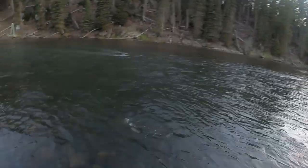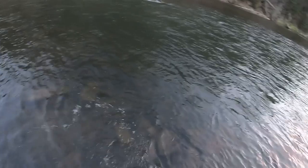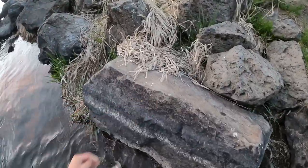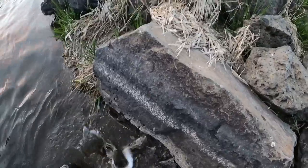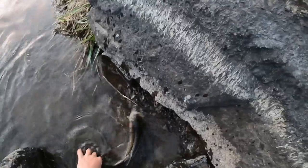Oh my gosh, beautiful fish. Come on, buddy, I gotta show you to the camera. Better fish. That was a much better fish. Oh. All right, relax.